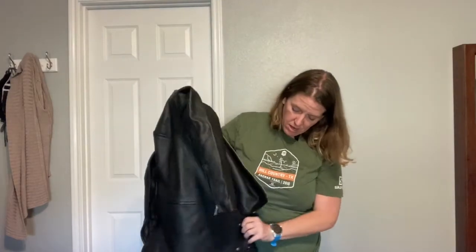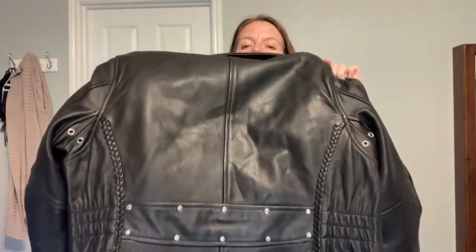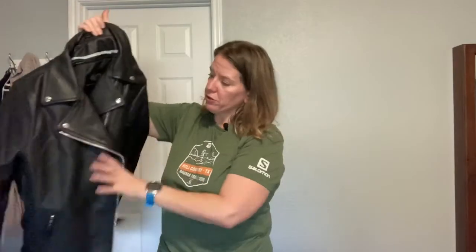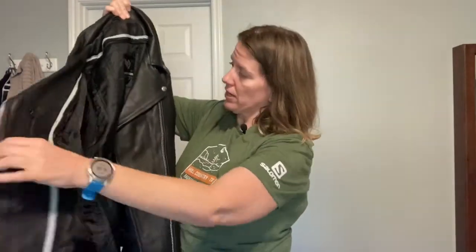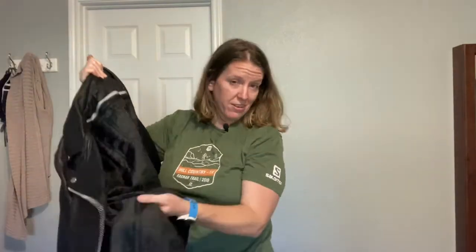And then we have pockets, me and my pockets. Here we go. Let me show this to you on the back. So on the back of this jacket, that's what they were talking about. So there is some stretch to it, but I honestly don't feel it. So that's actually kind of neat. On the inside, we do have those zippers for more pockets. I think there's two on the outside and just one on the inside. And then this is also another one with a removable liner.